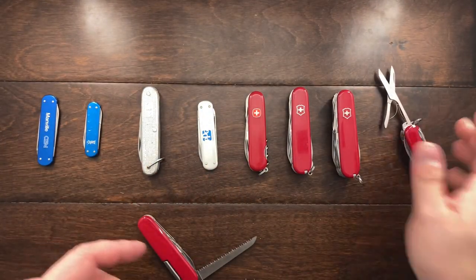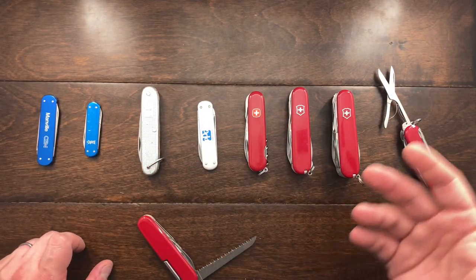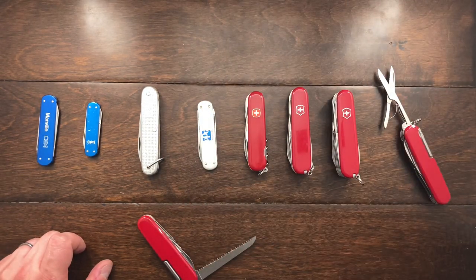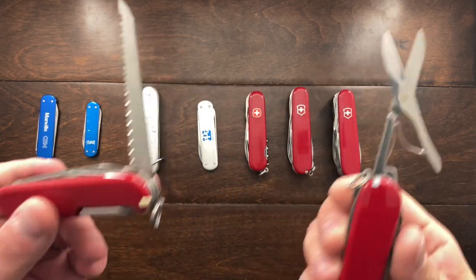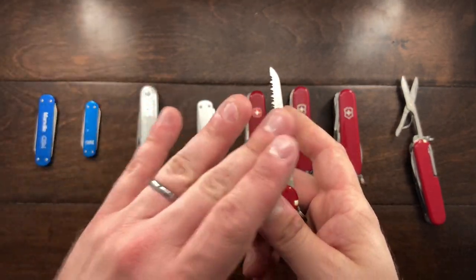Now you're probably saying to yourself, well, why don't you just buy the Fieldmaster? I have a Fieldmaster, and that lives in the garage. That lives in a toolbox in the garage, and I find that to be perfect there. And usually I don't need the saw and the scissors at the same time. So when I'm going on a walk and I may need a walking stick, I take this with me.